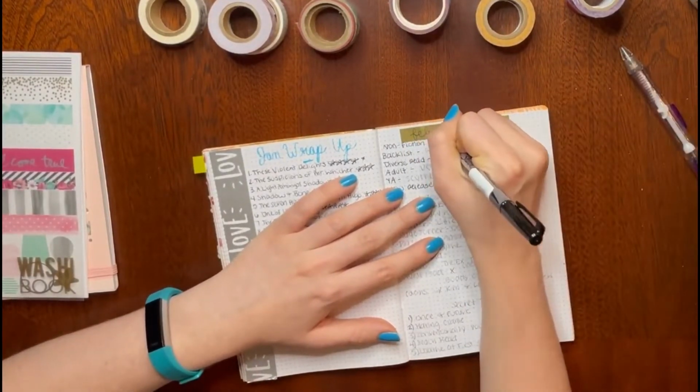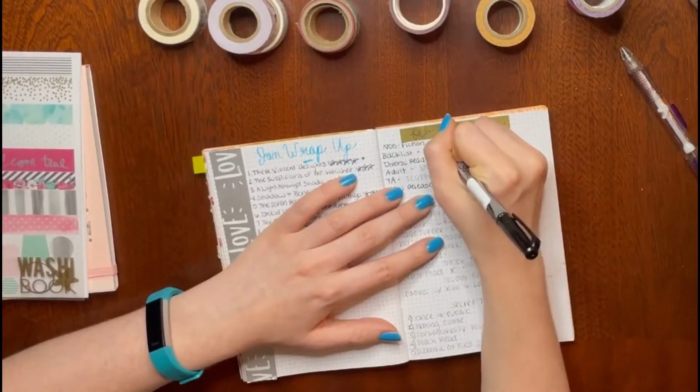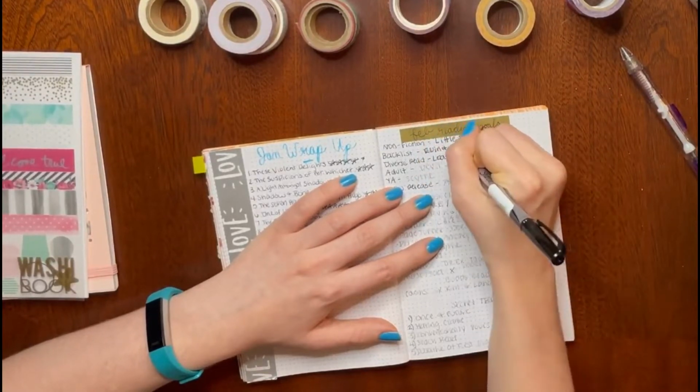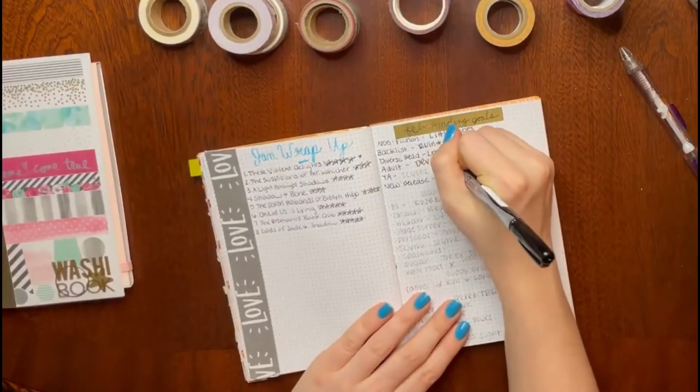And then I'm going to write over all of the books I have planned in pen, so it's a bit more cohesive. Starting at the top, I have my nonfiction read, which is Little Shoes. Following that is a backlist read, which will be Ruin and Rising. Next is a diverse read, and that is going to be Loathe at First Sight.